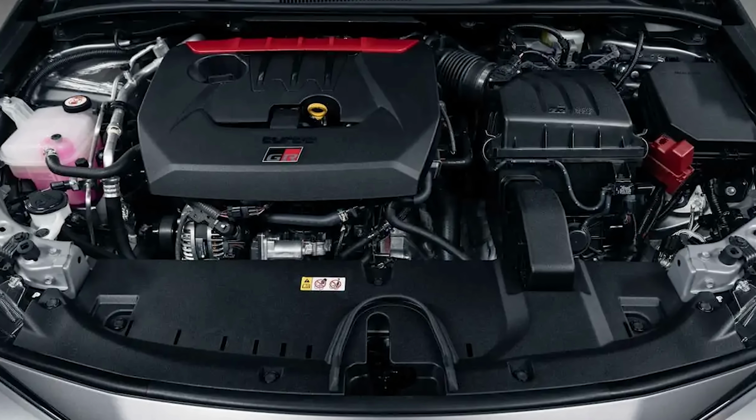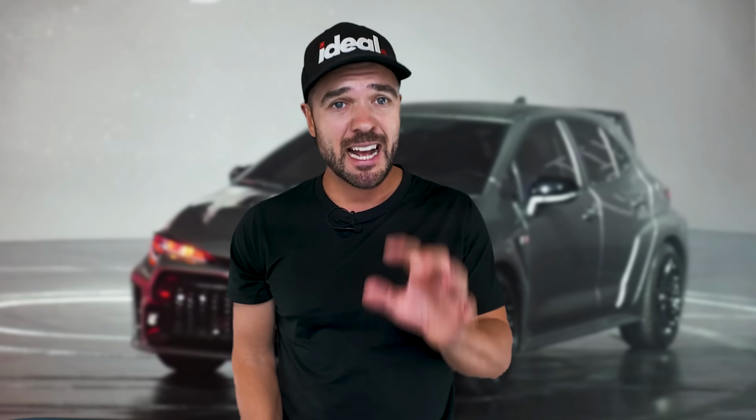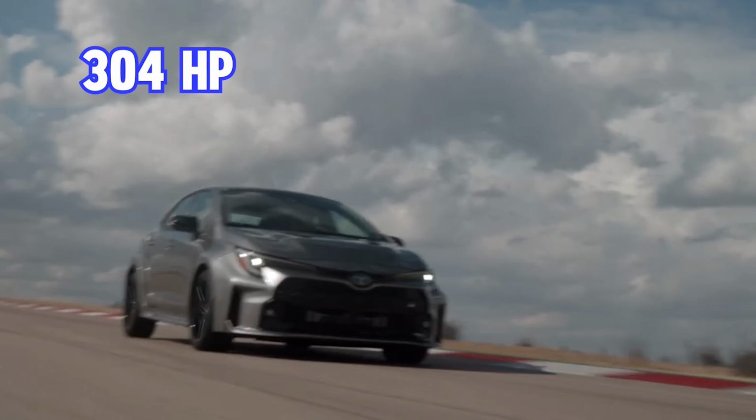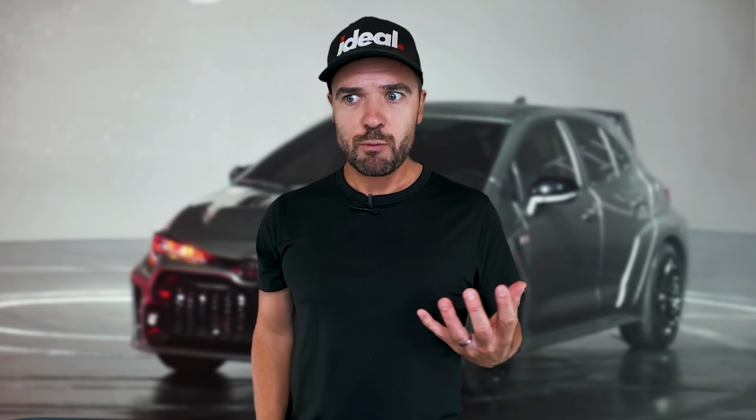The little engine that could is a wonderful 1.6 liter turbocharged 3-cylinder engine. Yes, a 3-cylinder engine putting out an amped up 300 horsepower and 273 foot-pounds of torque. Toyota instantly won us over as enthusiasts because, well, there's a lot to love, and it wasn't something we knew we even needed until we saw it.